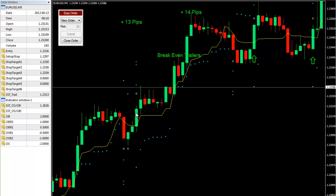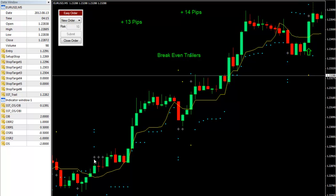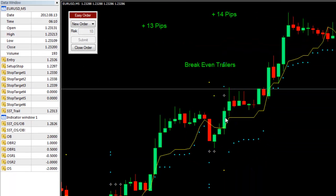And all throughout the year we've seen this. So we can go back a little further and you'll notice that you had two really great trades. One to end the European session, this one at 4:15 a.m. Eastern Standard Time, and then another one here at 6:10, also hitting full target. And on both these trades, the trailers actually did quite well.